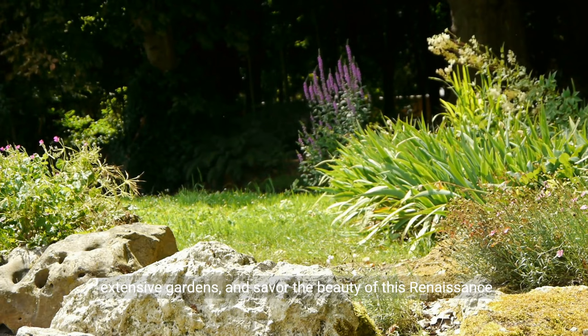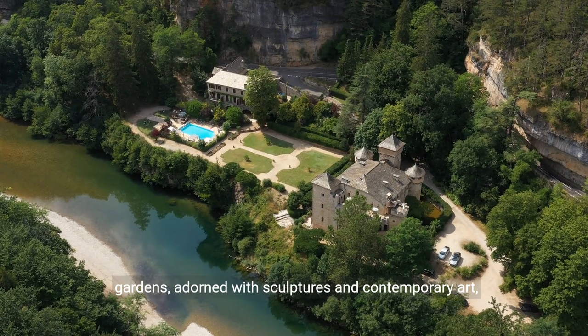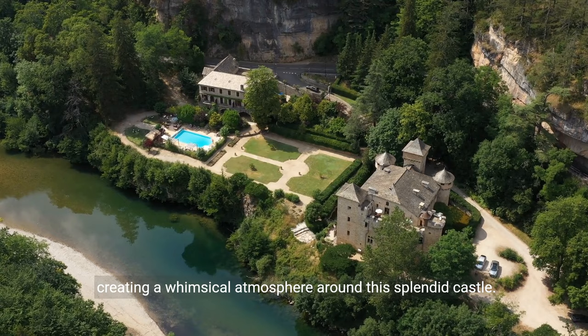20. Château de Rivau, Fairy Tale Gardens. Conclude your journey with fairy tale gardens at Château de Rivau. Explore the themed gardens adorned with sculptures and contemporary art, creating a whimsical atmosphere around this splendid castle.